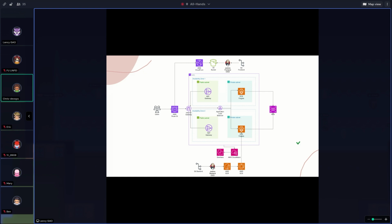We also have an application load balancer distributing traffic between Fargate tasks across availability zones to ensure high availability for the application. Monitoring is handled by CloudWatch and Grafana, while our RDS stores the app's data securely. These setups ensure a seamless and resilient deployment process from front-end to back-end.